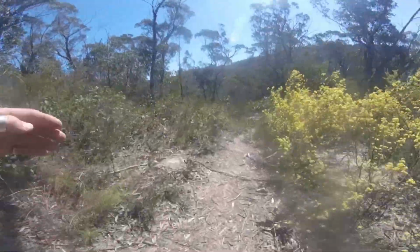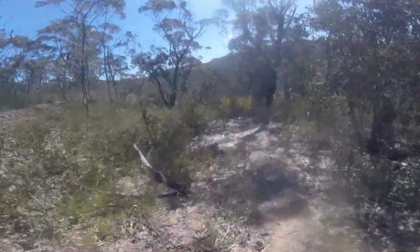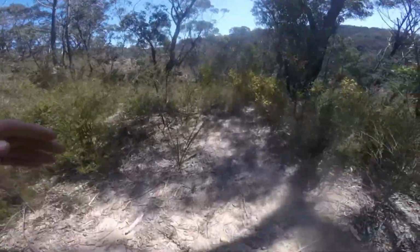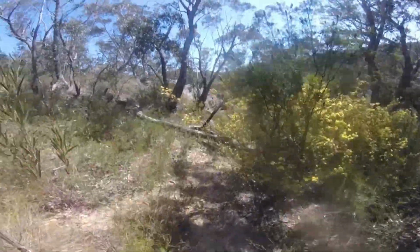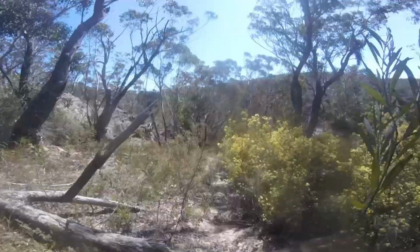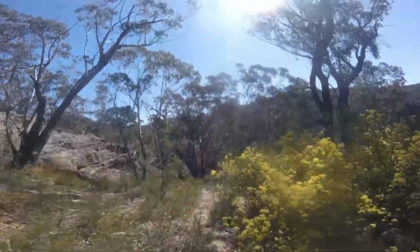The last bit here to get down. Bloody close. This looks like the walking track. It looks like this was once a lane. Yep, this is it. Alrighty. So, really awesome gorge opening up down there. Wow, that's awesome.